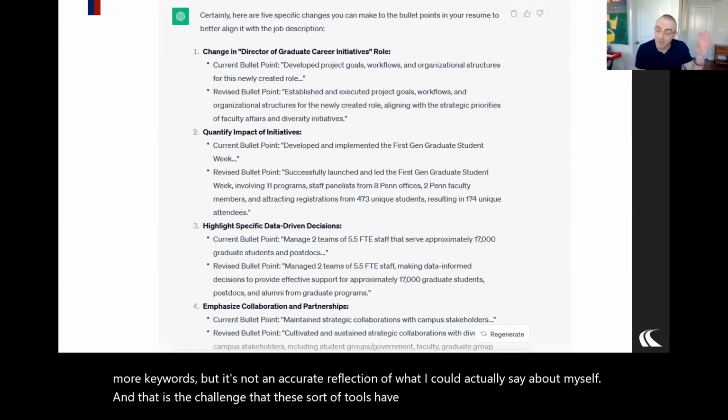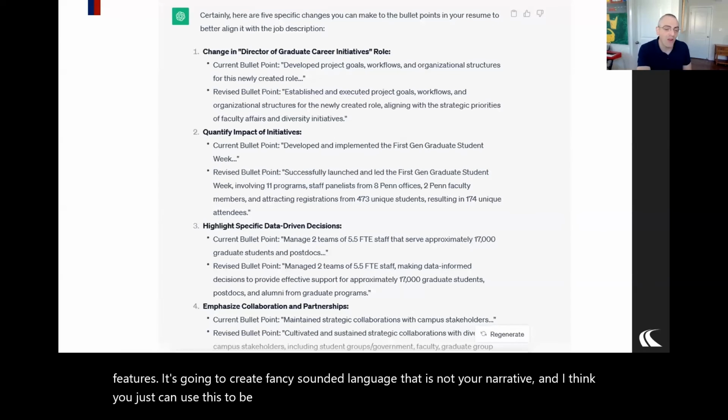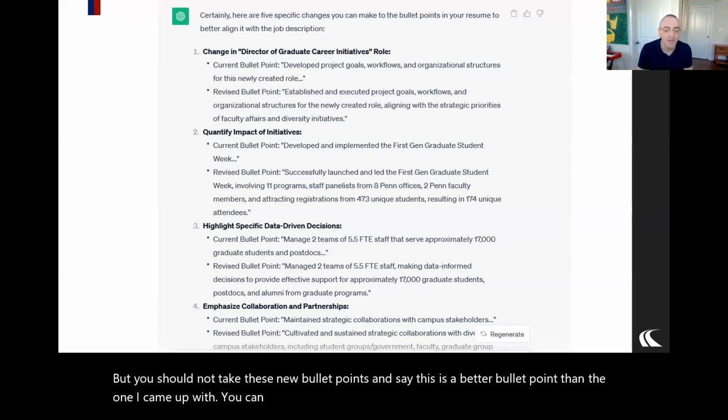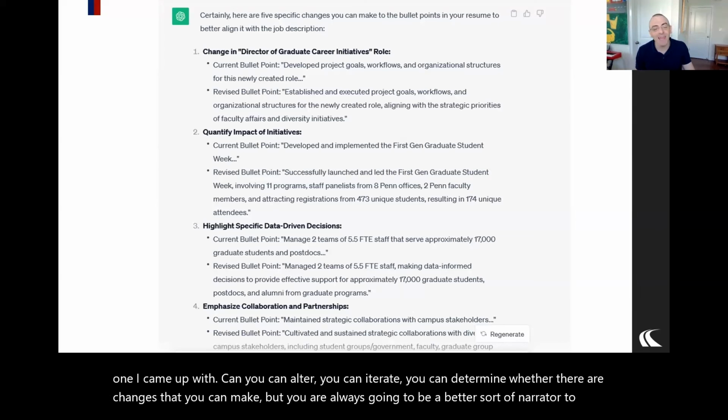Same with the Targeted Resume Pro features. It's going to create fancier sounding language that is not your narrative. And I think you can just use this to brainstorm. You can create content from these tools and from these AI to give you things to think about, but you should not take these new bullet points and say, this is a better bullet point than the one I came up with. You can alter, you can iterate, you can determine whether there are changes that you can make, but you are always going to be a better narrator of your skills than any AI that's out there.